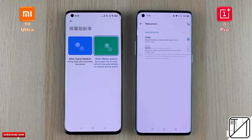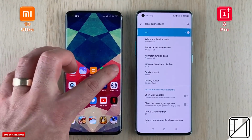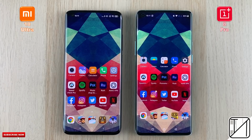Both of them have 120Hz refresh rate panels, and we're going to drop the OnePlus 8 Pro down to Full HD Plus to match that of the Xiaomi. We're going to disable animations over here in order to test out raw speed, but even with disabling animations, just so that you guys know, when we do exit an app, there's still a little bit of an animation on the Xiaomi, just so that you guys don't get confused.